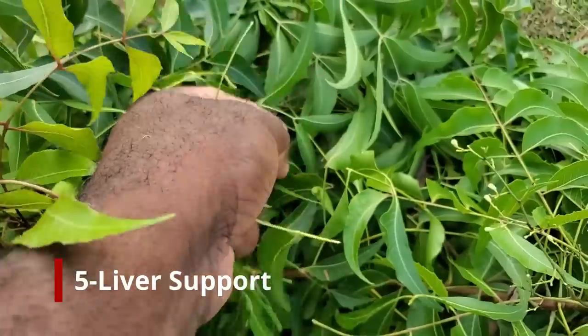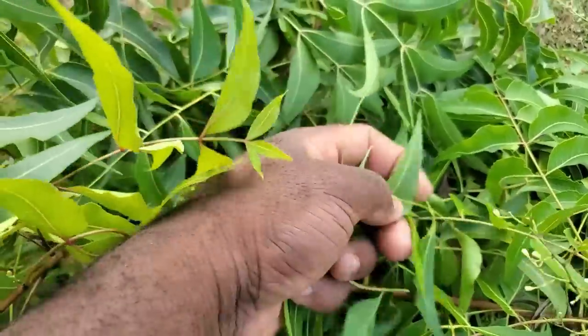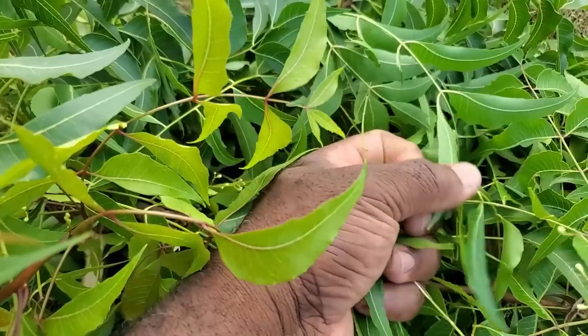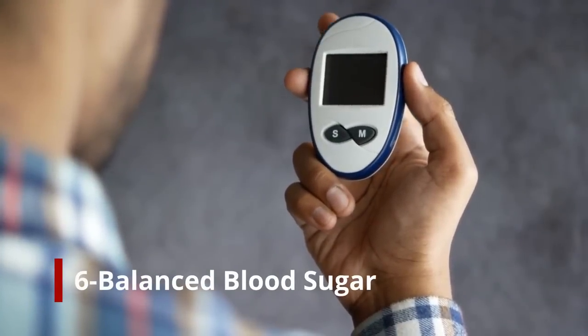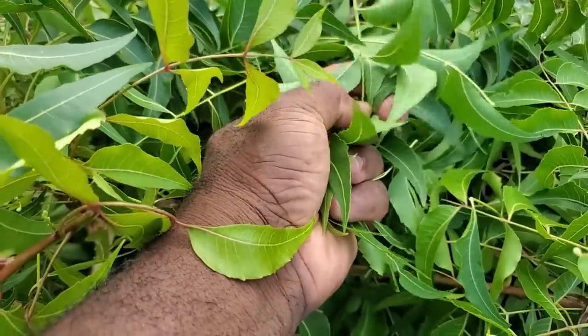Liver support. Neem loves your liver, they say. It helps your liver do a better job getting rid of toxins in your body. It's like a superhero sidekick that keeps your liver healthy and strong. It balances blood sugar. You alluded to that earlier. Neem keeps your blood sugar levels in check. It can help your body use insulin better, which is like a key that lets sugar into your cells. It's good news for people with diabetes or those at risk of developing it.